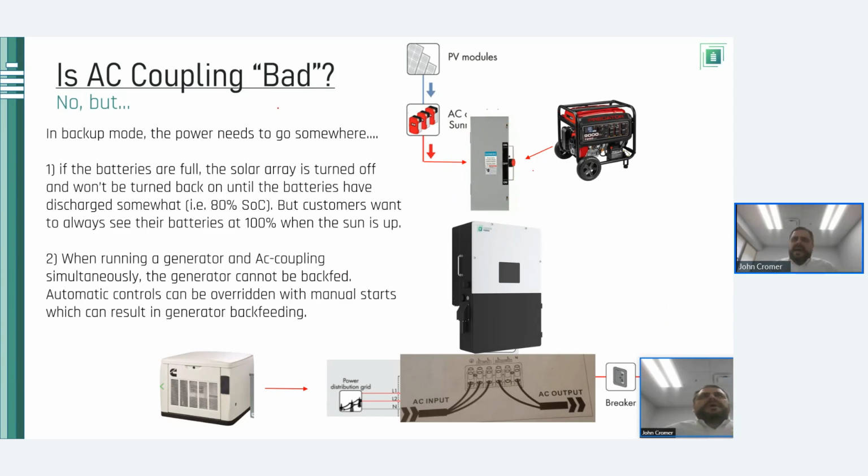But the way that manufacturers ensure that you don't have AC coupled solar arrays overcharging the batteries is they will charge the batteries up to 100%, but when that AC coupled system turns off, the system will operate strictly off batteries for a period of time, typically draining the batteries down to 80%, before charging the batteries back up again.